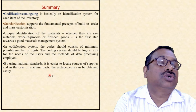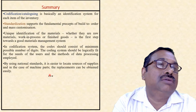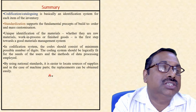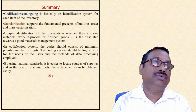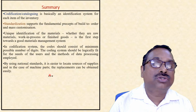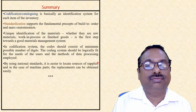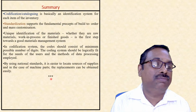So, summary: codification or cataloging is basically an identification system for each item of the inventory. Standardization supports the fundamental precepts of build to order and mass customization. We have seen the importance of unique identification of materials, and we also know the various types of coding systems. By using national standards, it is easier to locate sources of supplies, and in the case of machine parts, the replacement can be obtained easily.